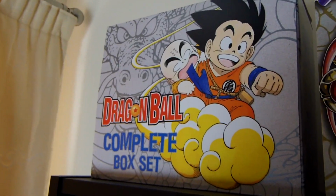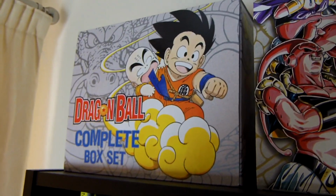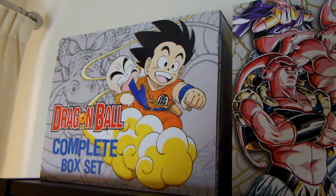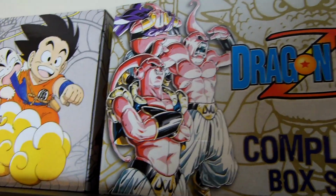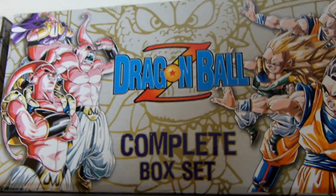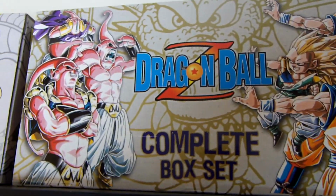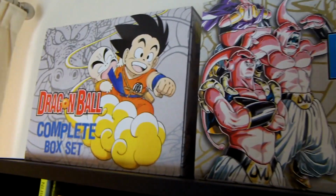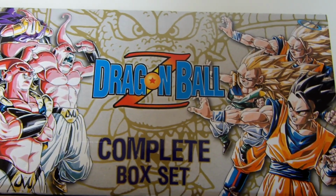At the very top I have the Dragon Ball and Dragon Ball Z complete box sets. These were re-released by Viz Media, so thanks again for doing that. I missed the initial release way back in the day, and they were selling for an extortionate amount online, so sorry to anyone who bought those at the time when they were being resold by people. I don't have anything else to say about them other than I love the series and I'm working my way through Dragon Ball Z at the minute and loving every minute.